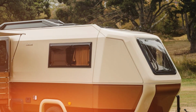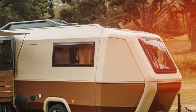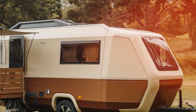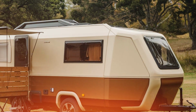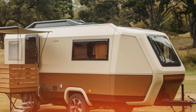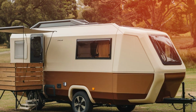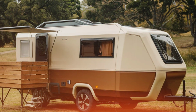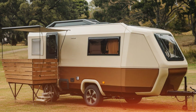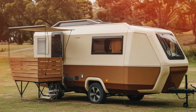Technology runs deep through every part of this camper. The control panel is a sleek touchscreen interface where you can monitor battery levels, control lighting zones, manage water tanks, and even adjust the suspension system. Yes, the pocket camper includes an adaptive suspension that adjusts automatically to different terrains, ensuring a smooth, stable ride no matter where you roam. Entertainment hasn't been overlooked either.